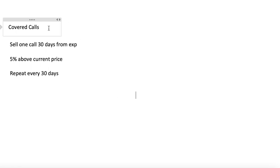I'm going to be going over covered calls and what they are and how you guys can use them to boost your returns for your investment portfolio. So covered calls is basically when you sell a call.